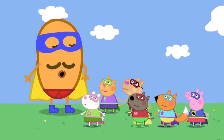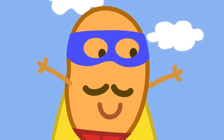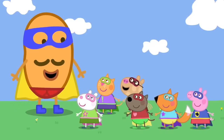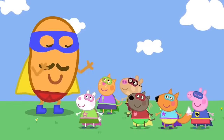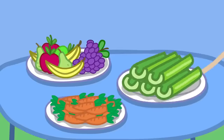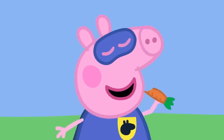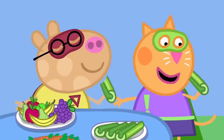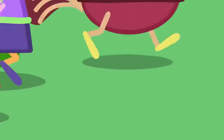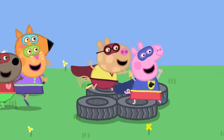Aha! Fruits and vegetables help us stay healthy and give us super energy. Superheroes must have lots of energy to run and jump. Madame Gazelle has set up a table with plates of delicious fruits and vegetables to eat. Peppa and her friends have eaten their fruits and vegetables. Now they have lots of super energy and are ready to try again.